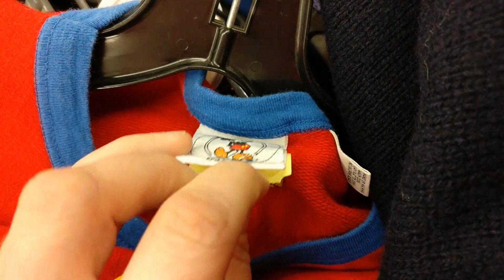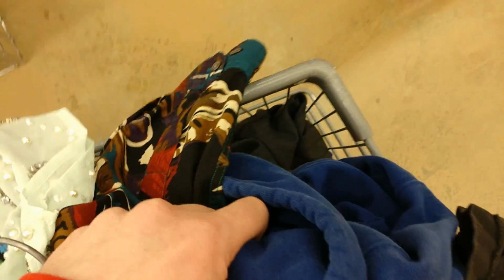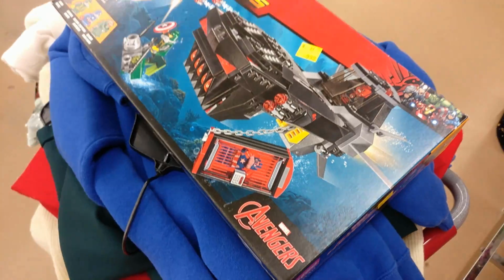$3.99 for this Mickey shirt. It might have even been half off. I can't remember for sure what the colors were. But yeah, she's definitely got a great haul in there. She sells clothing on Etsy if people are not aware of that, and does quite well.